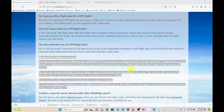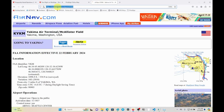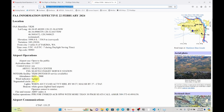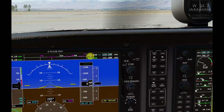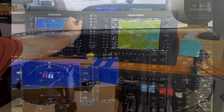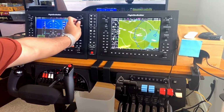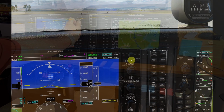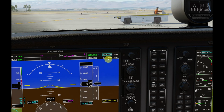And for that, I looked up the Yakima tower frequency. So if you go to AirNav or just Google Yakima frequencies, it will bring this up. And you can see the Yakima tower is 133.25. So I will change to 133.25 on COM1. And again, I'm doing it using my external G1000 unit, but you can do it using the dial here as well, the COM dials, 0.25, and switch it to active.